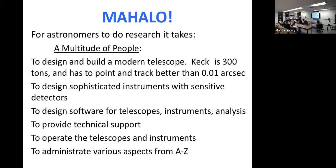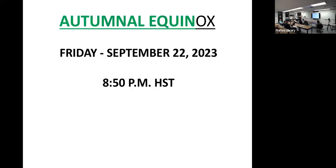One last thing. Today, the autumnal equinox, 8:50 p.m. on Hawaii time.